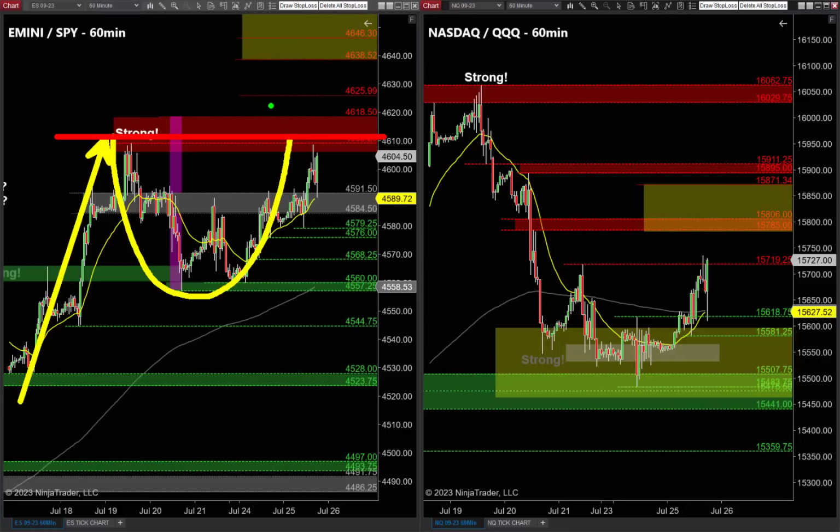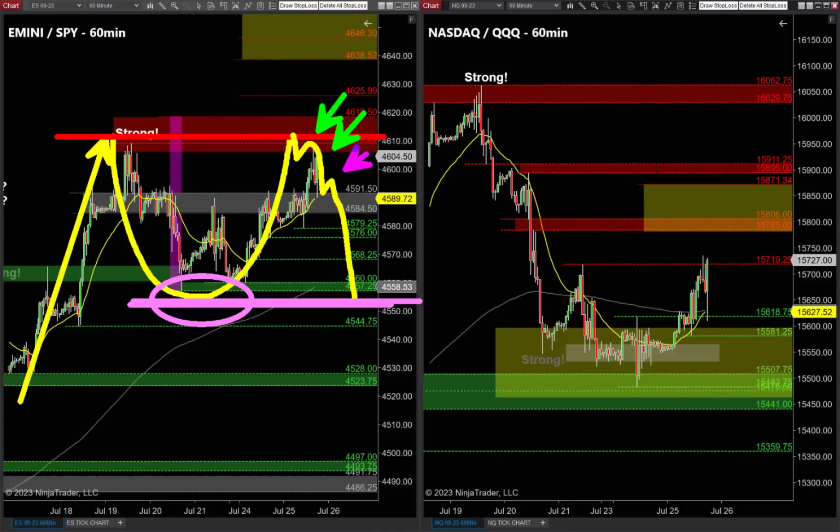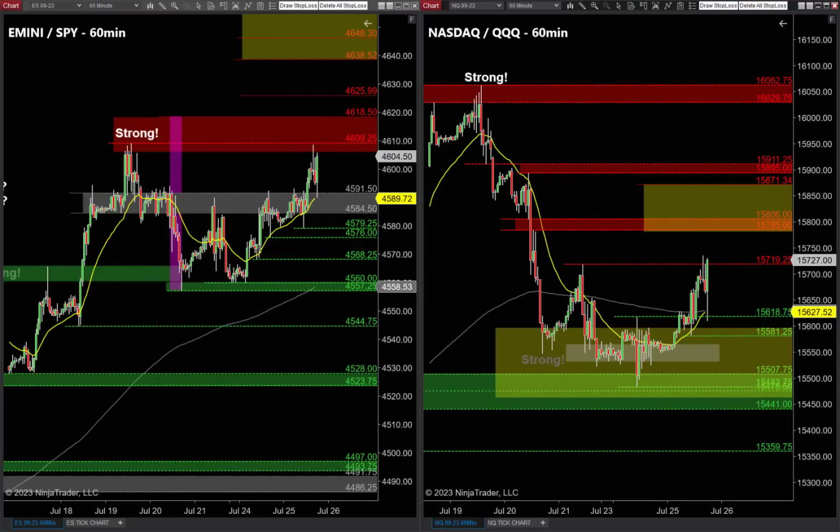But at the same time too, right, there's no guarantee this thing breaks out and runs higher. We may run into a bunch of profit taking, and we may get a reversal all the way back down to take out that low. There is one specific setup that every seller should have on their radar tomorrow. We'll talk about that one short setup to capitalize on that double top as well. So I've got long trades, I got short trades I'm tracking on the E-mini S&P.